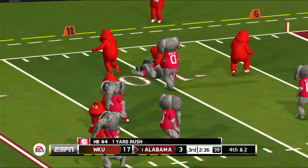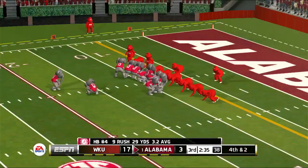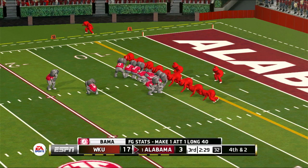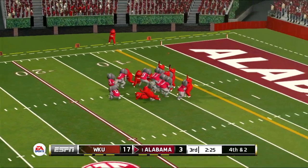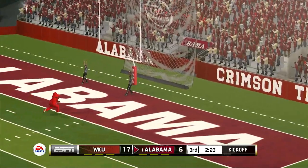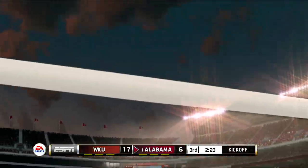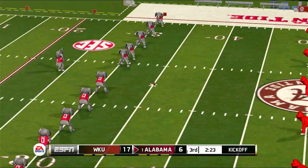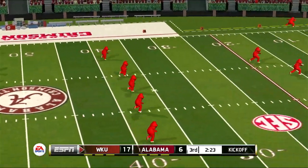They tackle him there, and he's still going to be short. Call it a gain of 1 yard. They're going to go for the easy three here. The kick is up, and it sails through the uprights. Alabama is lining up to kick this one off. Sends it sailing downfield.